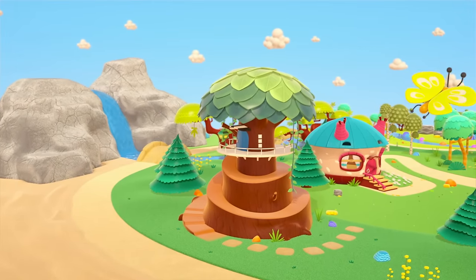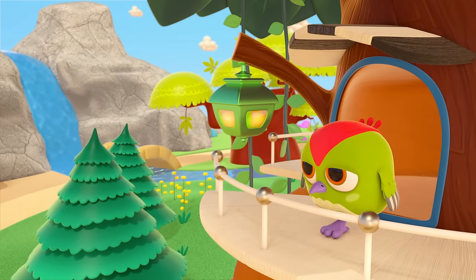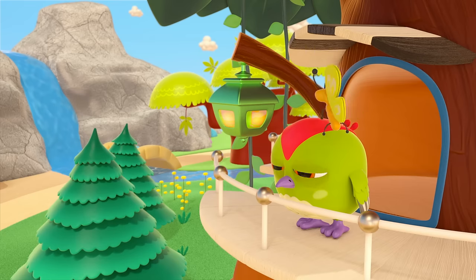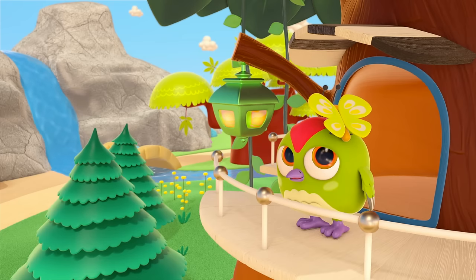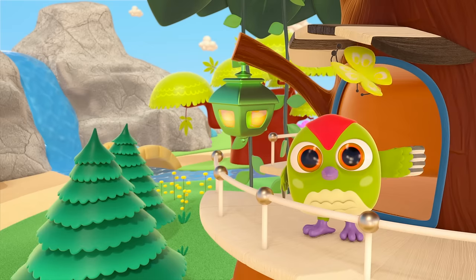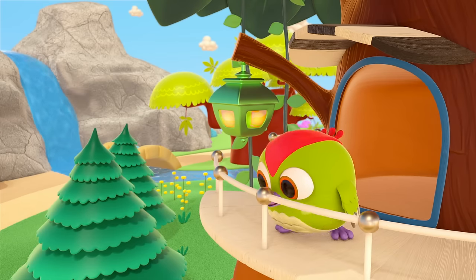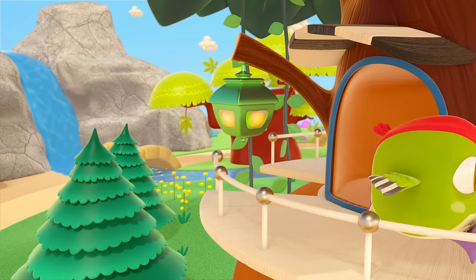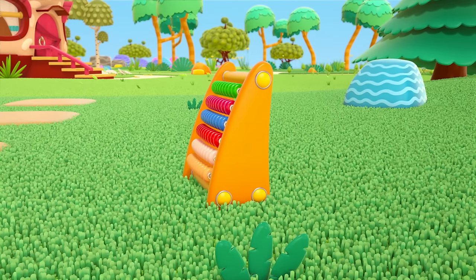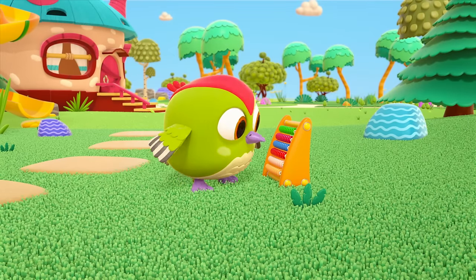It's morning. Peck Peck the woodpecker is coming out of his house. Oh, a butterfly. Peck Peck, you look very smart. Hello. What's down there? It's an abacus. Do you want to play with it?